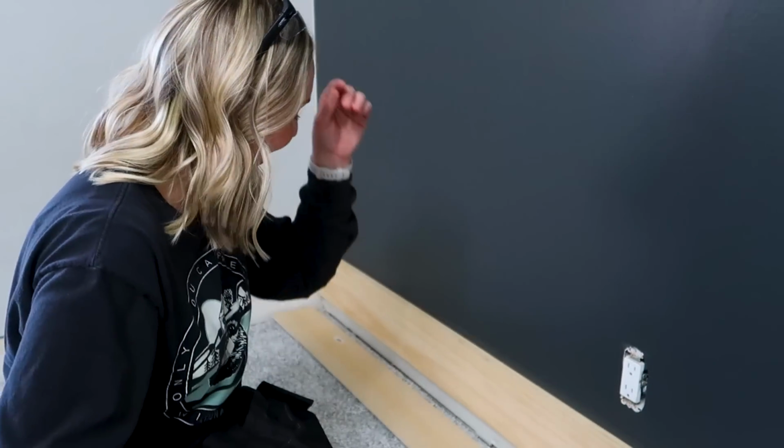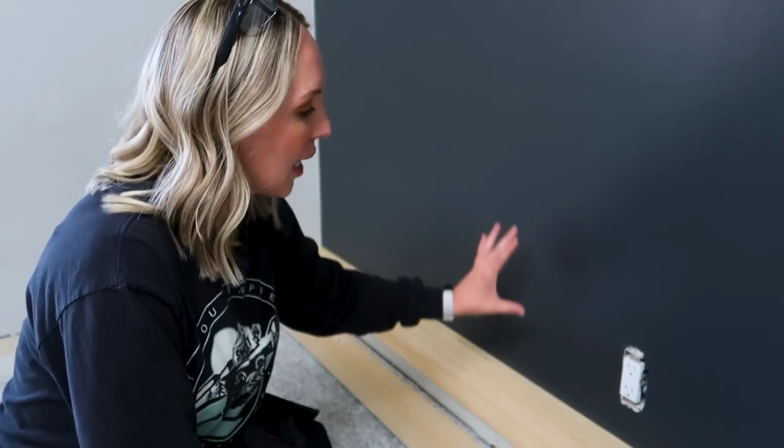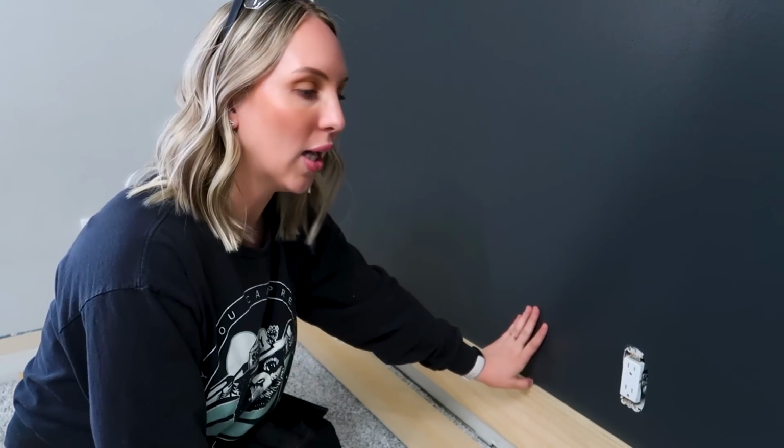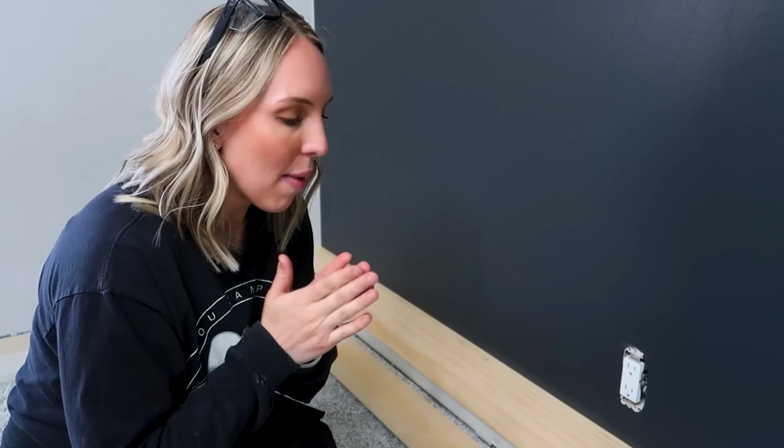Oh my goodness. What I wanted to share really quick is that I went ahead and put this board here. I'm calling this like a transition board, if you will, because I'm gonna be putting the trim on the wall. I wanted them to line up really nicely and flush here instead of not having a smooth transition with the baseboards. I hope that makes sense.